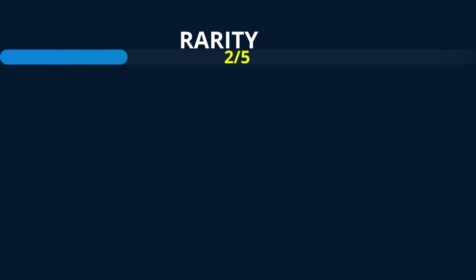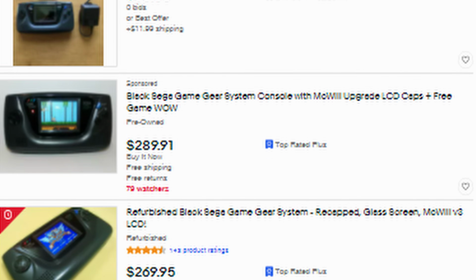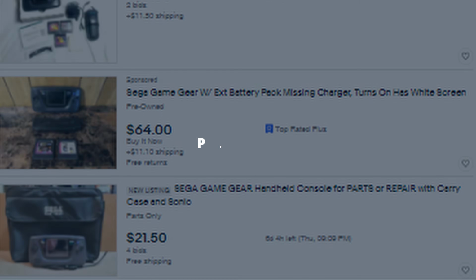And now for the ratings. Rarity, 2 out of 5. You should have no problem finding any number of nice Game Gear lots on eBay, but they are less common to see at your local game store.